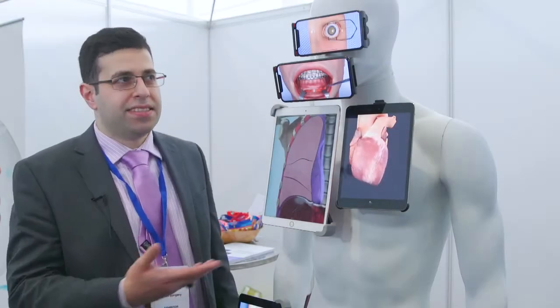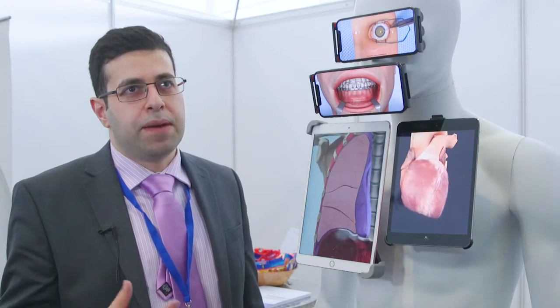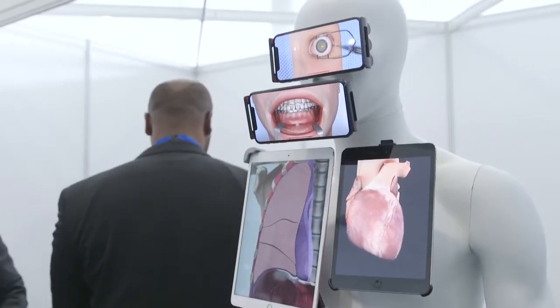My name is Ali and this is Bob and we work at Digital Surgery. Digital Surgery is really well known for its application Touch Surgery. A lot of this is delivered through computer generated graphics, which Bob is demonstrating here with the various body parts. And really what we're trying to show is the quality of the content that we produce.